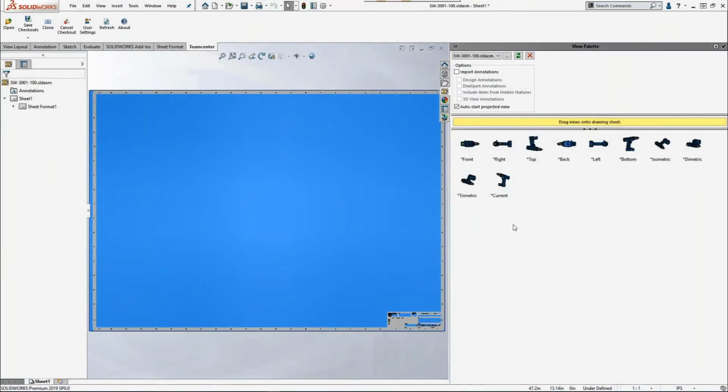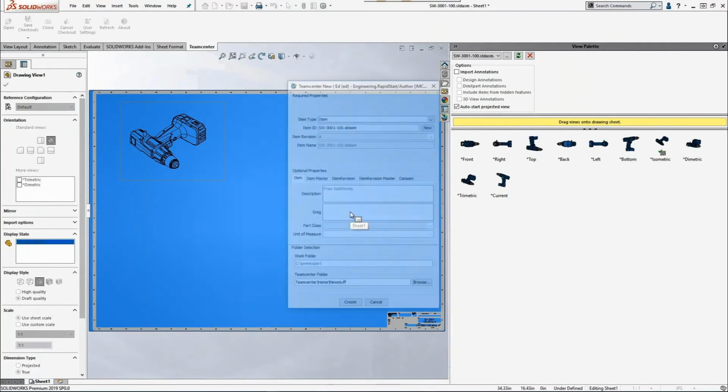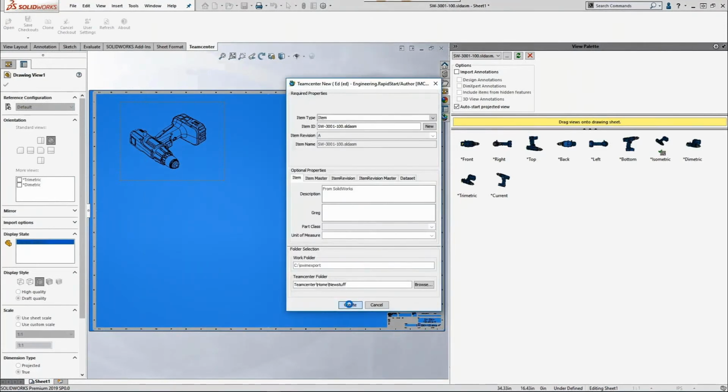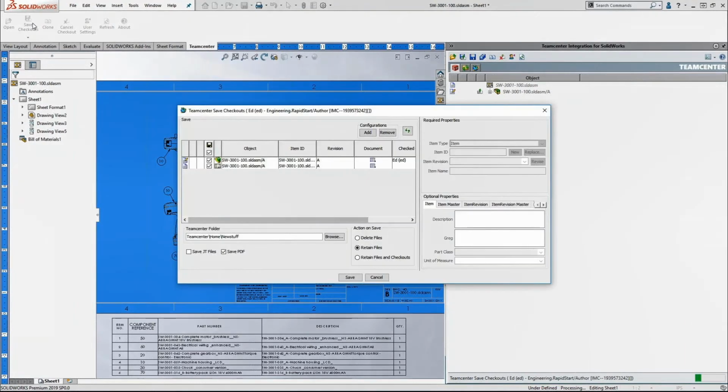And when I create the drawing, some standard SolidWorks function, but you can see the assembly has the battery on it, which is great. And now that I've created that, it goes to Teamcenter and says, hey, wait, you're making a new drawing for this assembly. Is that okay to do? And Teamcenter says, yes, it is. And it creates a drawing file associated with that revision.